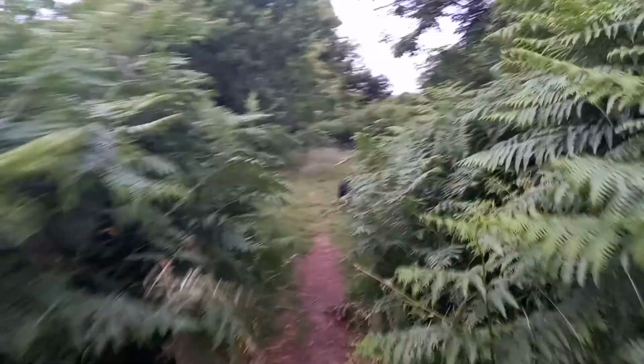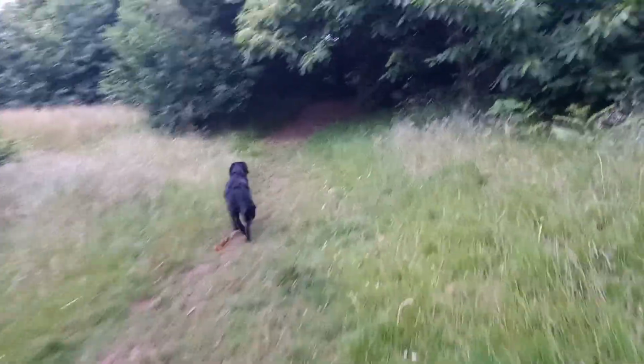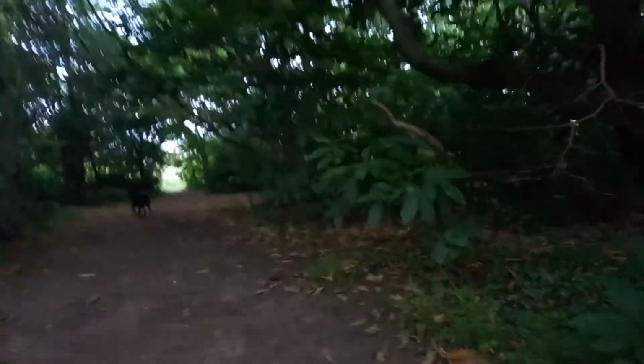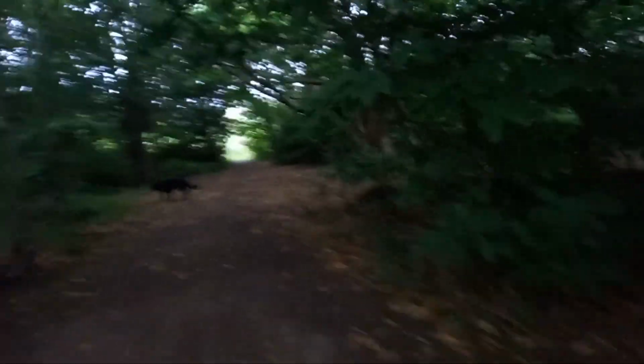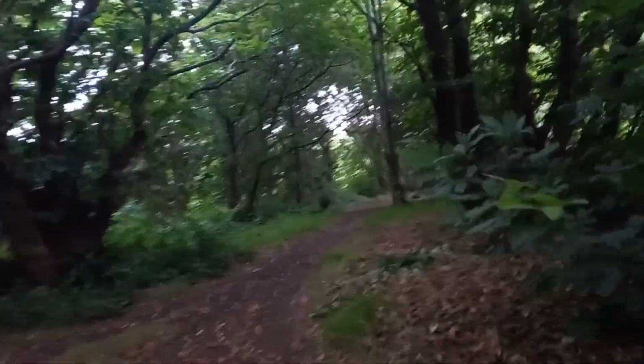Oh, I bet in the spring it's wonderful up here with all the wild flowers. Something we need to do one day. Wow. And into the woodlands. Do you know what? I'd hazard a guess that this would be where the fort would be. Really think so. Let's take a little wander around this way.